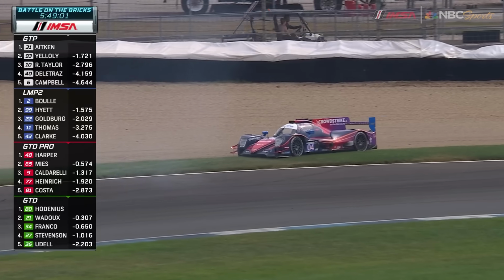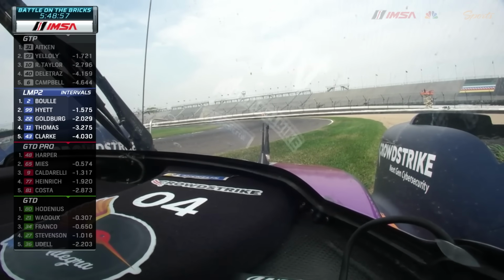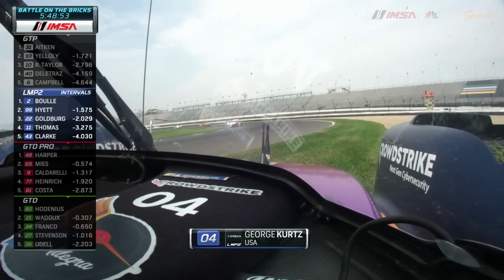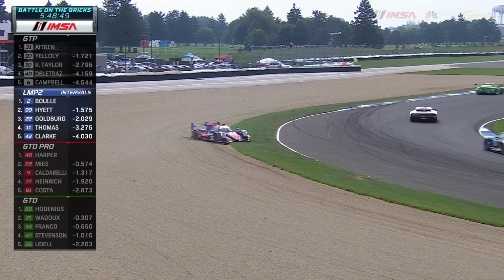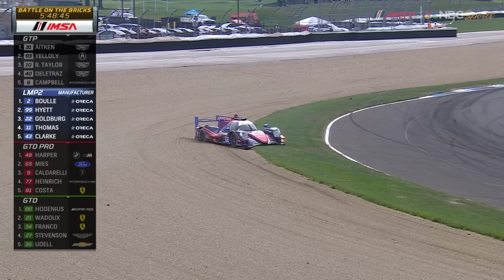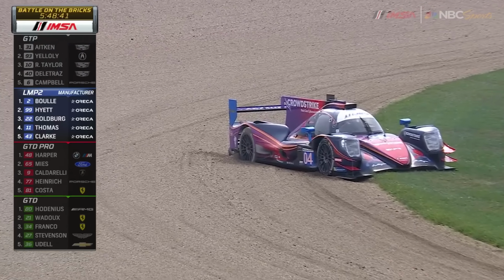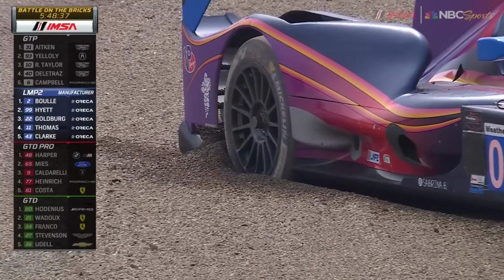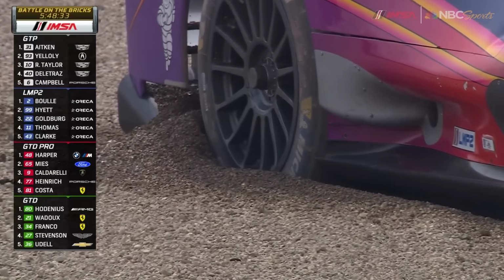Oh, George Kurtz in the 04, the CrowdStrike car, that's over in turn 3, I believe. Can't get it in gear. Always high side. I don't think he's going anywhere. Full course caution. Cars are so low to the ground, and when you get the wheel spin, it just digs it even deeper into the gravel. It's purposely there to arrest the speed, but if you're trying to get out, not a good scenario.